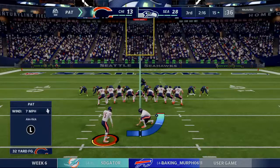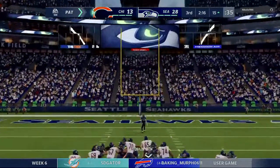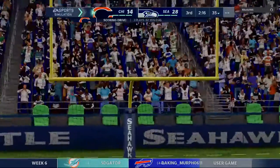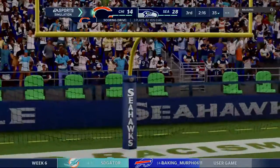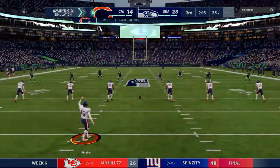Pinheiro now to add the extra point. It's up and good, and it's now 28-14. Makes the score Seahawks 28, Bears 14.